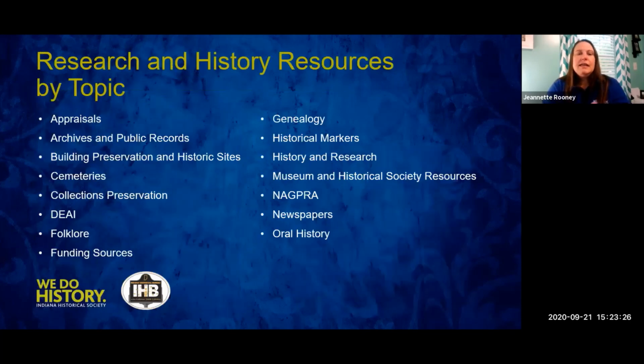So lastly, in the County Historian Guide, you'll find a resources section by topic. The topics are alphabetical, and under each you'll find the Indiana resources followed by the national resources if available. It can be a good idea to take some time to look through these and really familiarize yourself with what's out there and what's available.